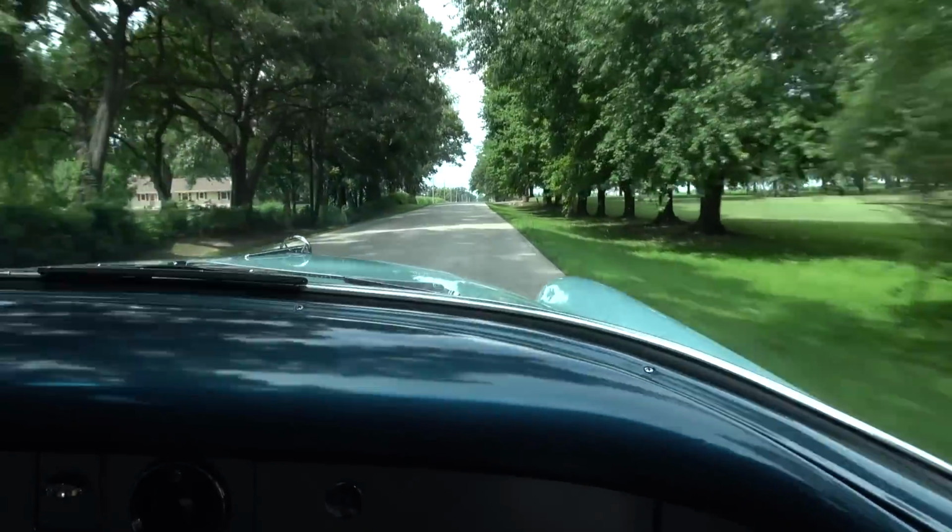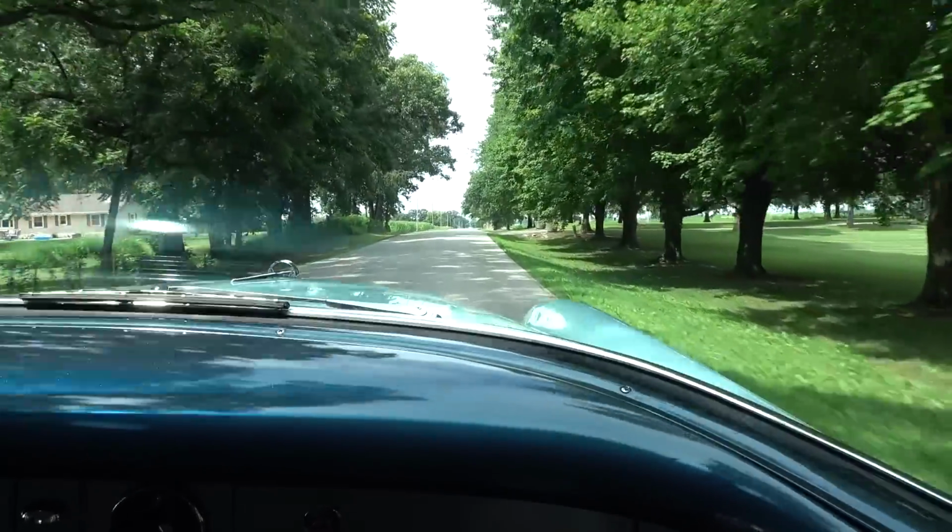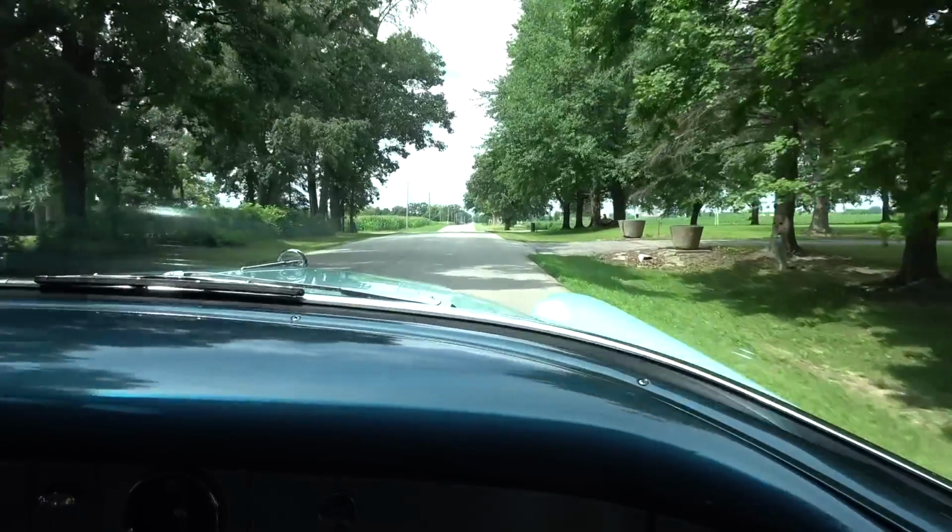All the records were kept for this car meticulously. We have the original bill of sale. We have the original title. We have the original license plate. We have most of the service items, all the service records, all of the oil changes.